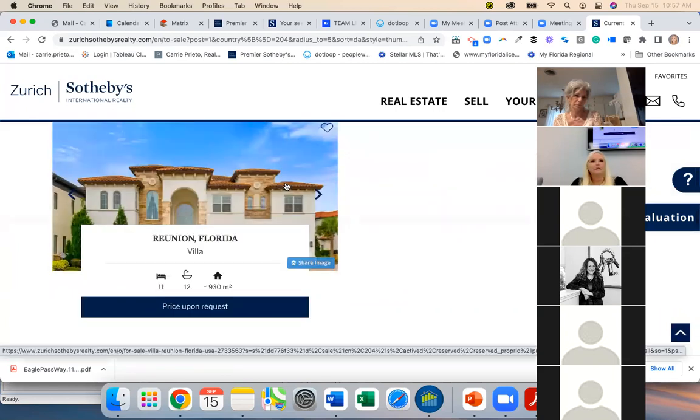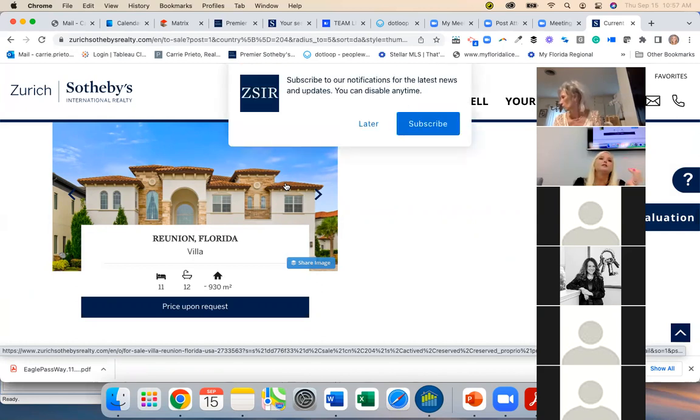We're also doing a collab with Sotheby's down in the UK, for Celebration. But the fact that you can see that this is the only home in the United States and Switzerland, it's not just showing an IDX feed. That is super cool, right? So this shows a collaboration between our Sotheby's and Zurich Sotheby's. This is how we work together. I don't know about you guys, but that's pretty strong.